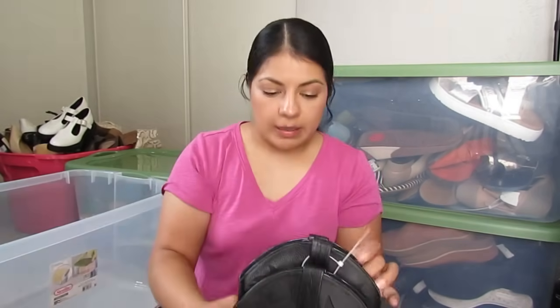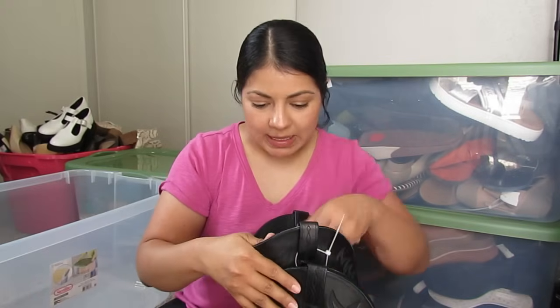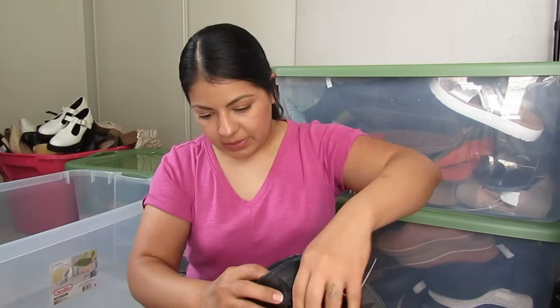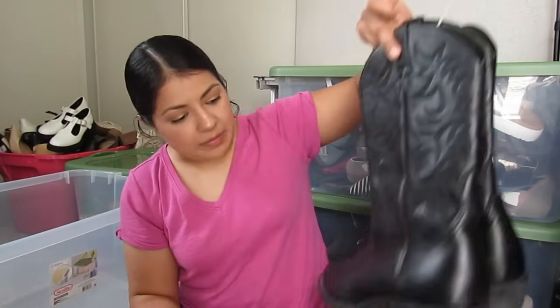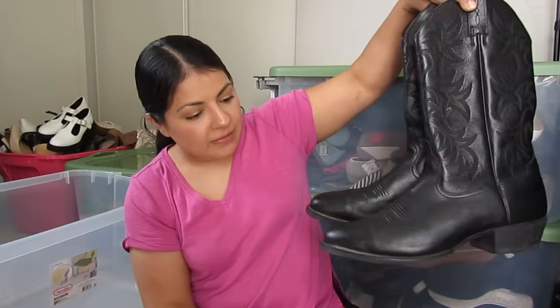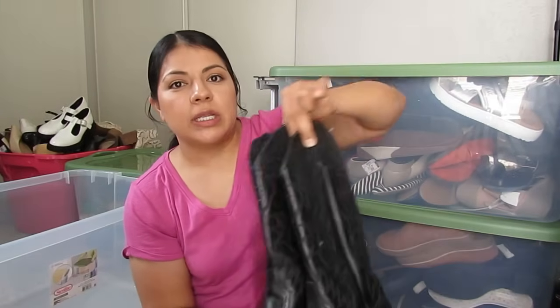$32. They are men's and they are a size 13D. Maybe that was a bit much to pay for these. I'm not sure why I decided to go for them. But they do have a little bit of embroidery here on the shaft. They are in excellent condition.